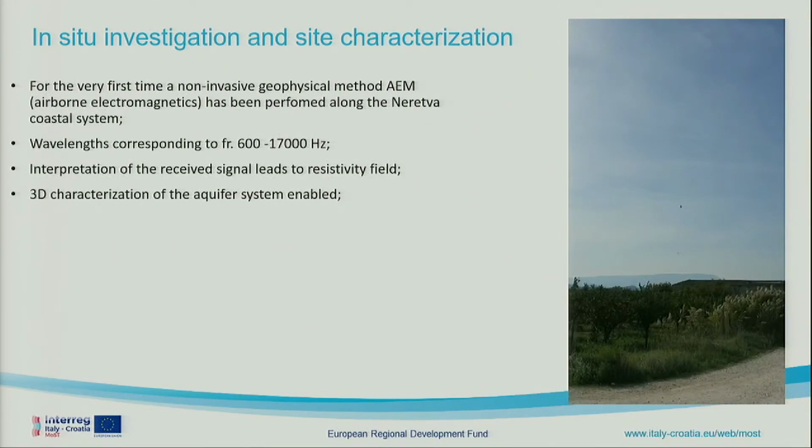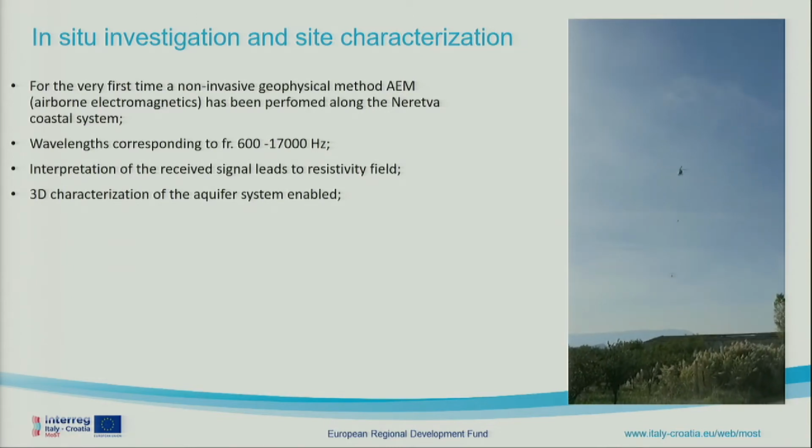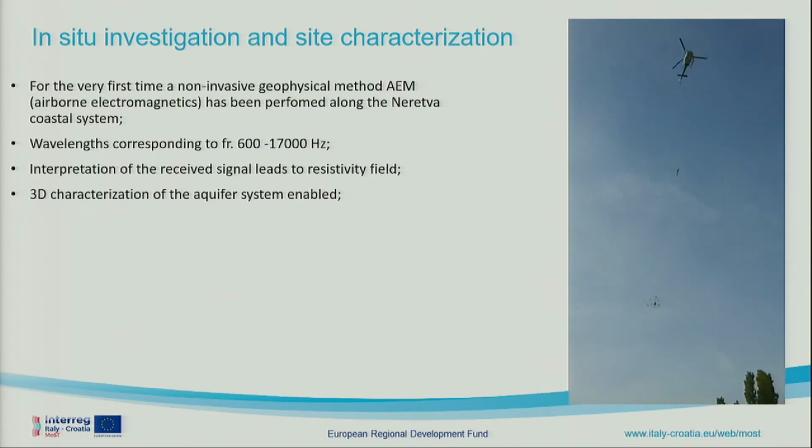And, by suggestion of the lead partner, Professor Pietro Teatini and Paolo Salandin, we decided with their help to perform this AEM, airborne electromagnetic survey for the first time, to my best knowledge, in Croatia. So it was very nice to see. Because it's pretty unusual, you see the helicopter having this line coming from the helicopter and actually tracing something which is actually the emitter and the receiver of different electromagnetic waves corresponding to the different frequencies, as was written there.